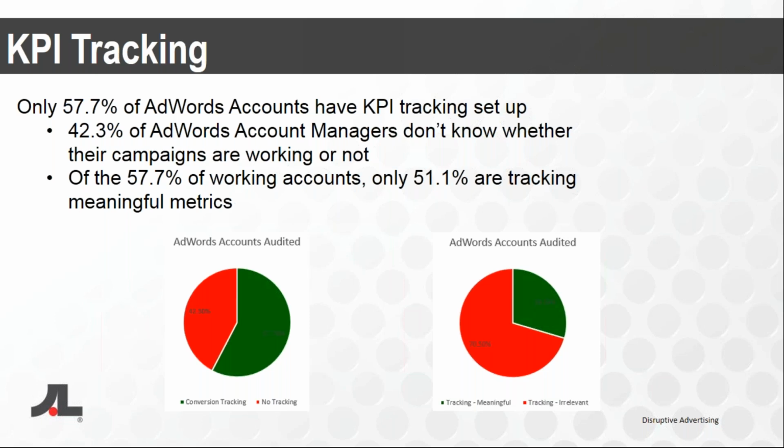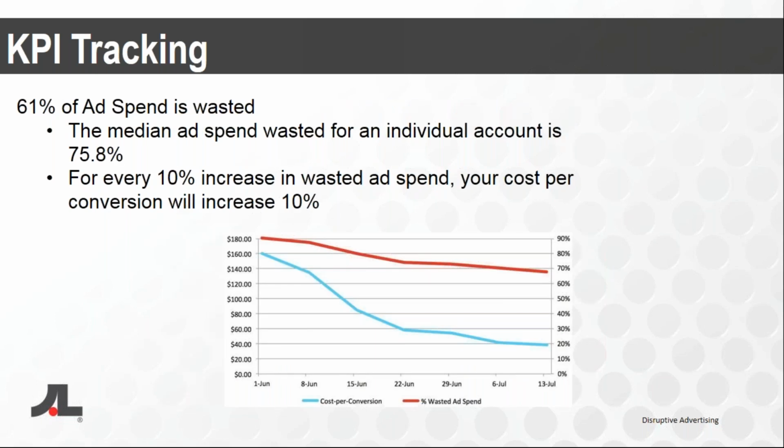And then even of the 58%, only 51% of those, so about 29.5% overall out of all 2,000 accounts analyzed, were tracking meaningful metrics that could actually have some impact towards their business goals. So that tells me that 70% of the advertisers out there, and again, this is just based upon the sample size, but it's pretty consistent across the board, by and large, people either are not tracking conversions at all, or if they are, they're not meaningful and don't align with their actual business goals.